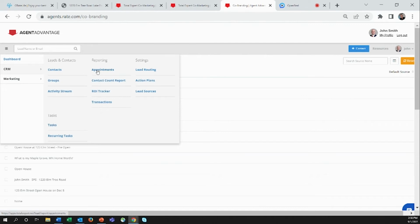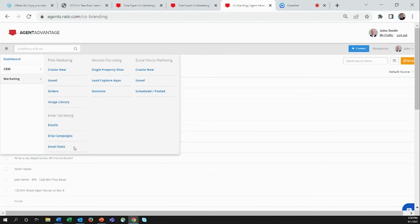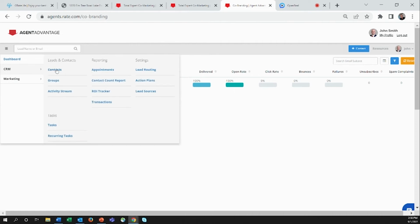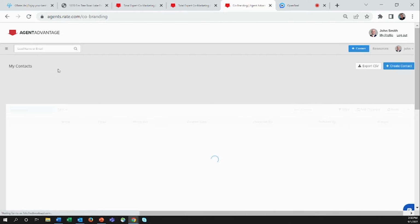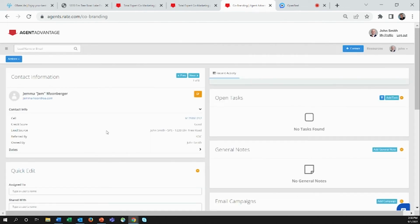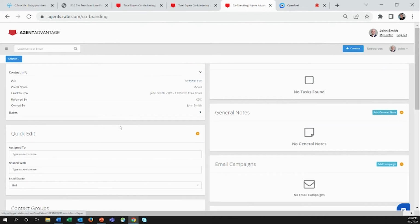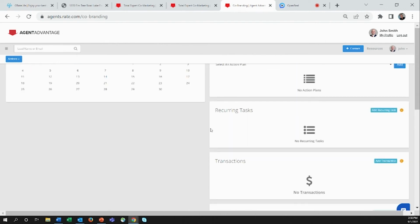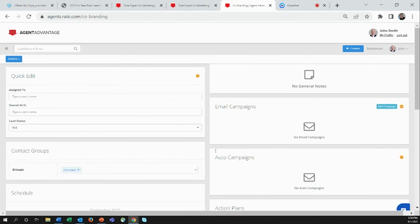You can put in appointments, each individual. It'll track the email stats, which is kind of cool. So the number of emails sent and delivered and opened, but lots of functionality here in the CRM. Each individual contact opens up into a full, it's like a little index card, and you can put in all of this contact's information and transactions and appointments.